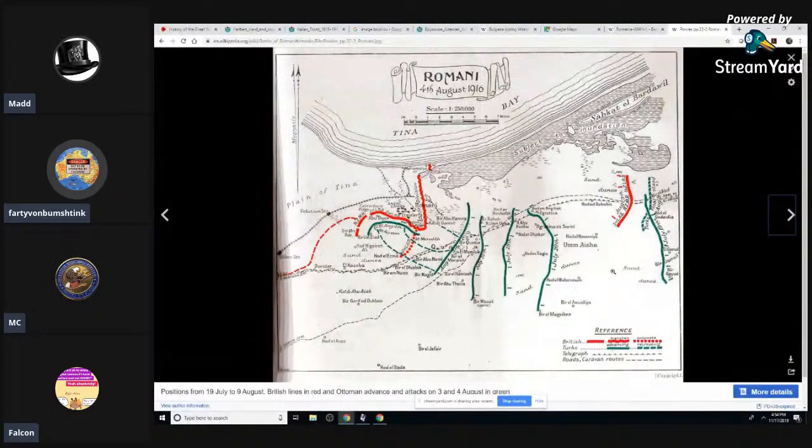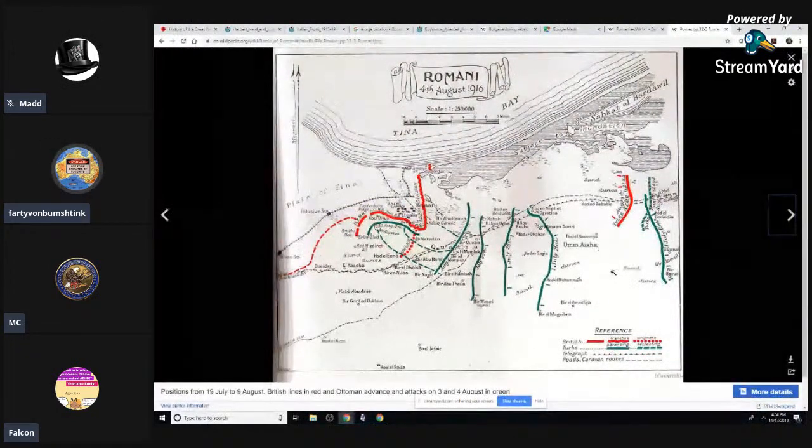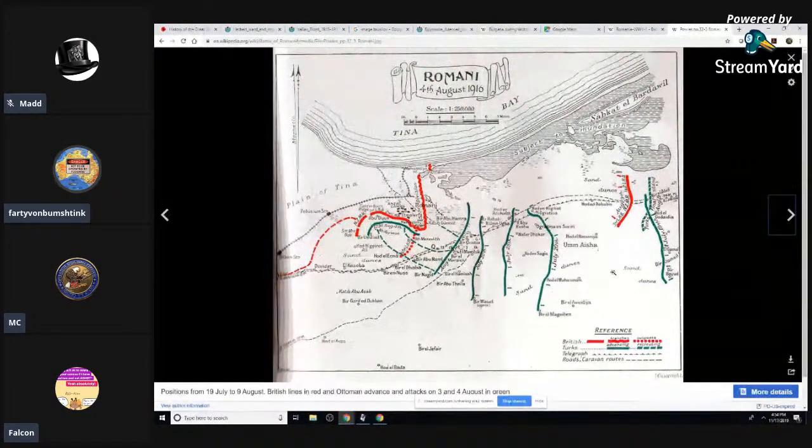Well, this is a massive shock to the Turks because they've just kicked their ass over in the Dardanelles, but they had the advantage at that point. They had all the strong points. They had all the elevated positions. They had their entrenched artillery positions. We were trying to fight uphill. Now, the tables have turned here. They're now fighting across flat desert terrain.